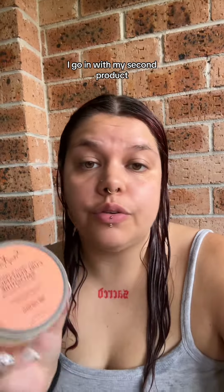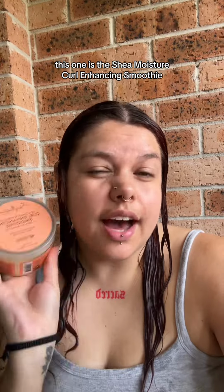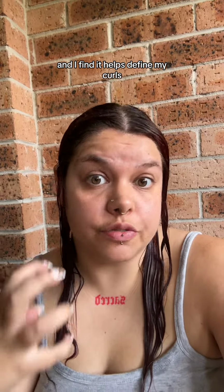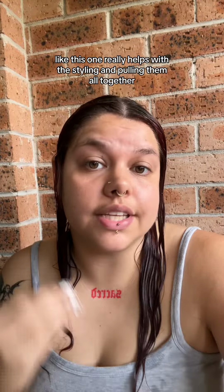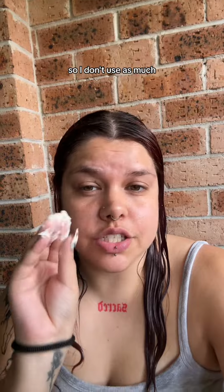After detangling, I go in with my second product, which is a leave-in curl cream. This one is the Shea Moisture Curl Enhancing Smoothie. I really like it and I find it helps define my curls. This one really helps with the styling and pulling them all together. This one's a lot thicker than the leave-in conditioner, so I don't use as much.